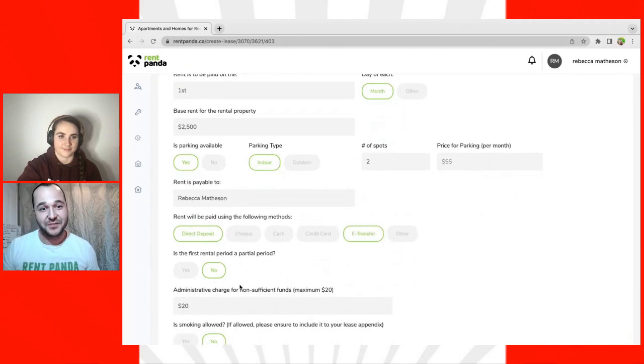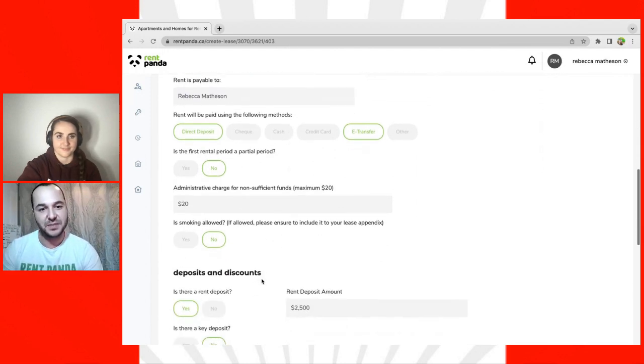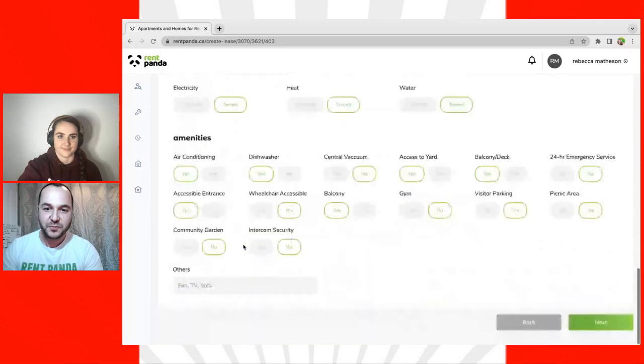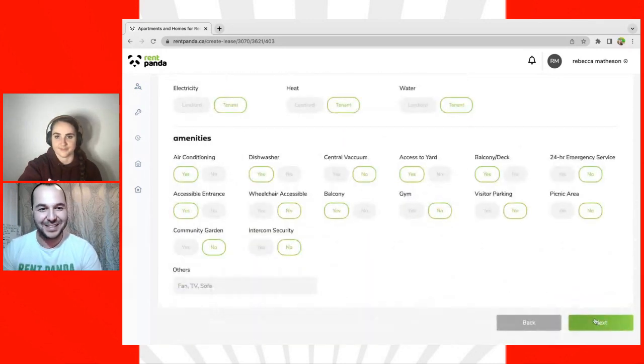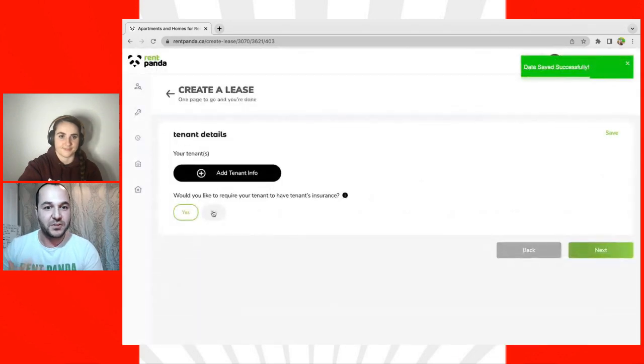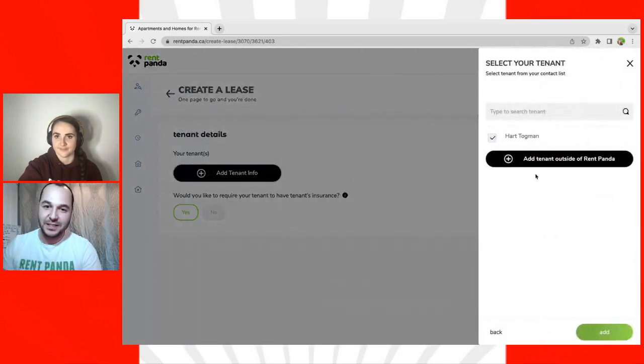You can change all these if you want, but you don't really need to do anything again if your listing is up to date. And if you scroll down all the way to the bottom, we've got our big old next button, and we're going to take you to the final stage of the lease where you review all the information and you can actually send it to that tenant. So you're going to add me as a tenant because I've messaged you on Rent Panda, that big black button, add tenant info.